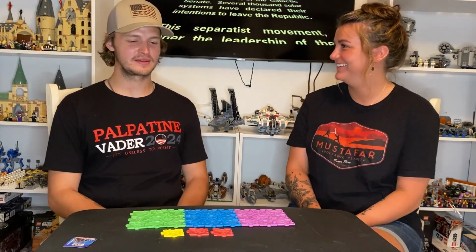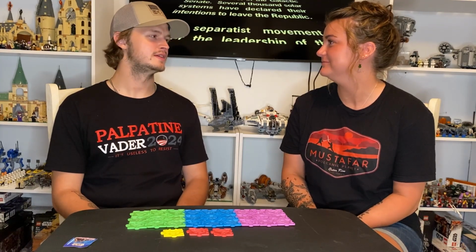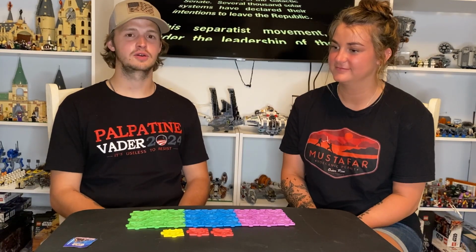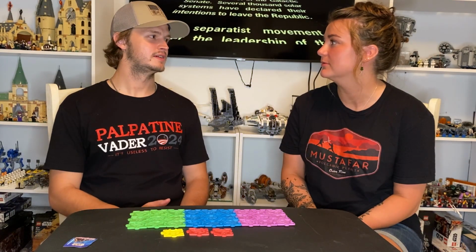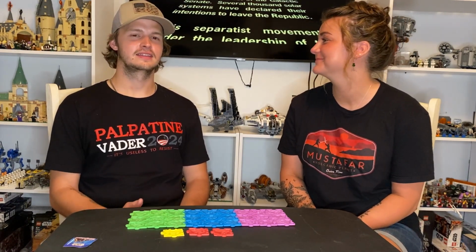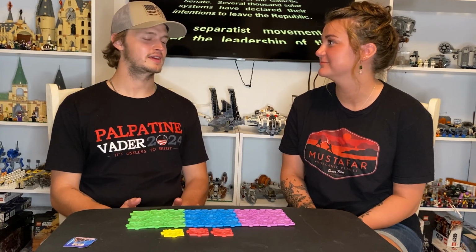So anyways, you could get those in 4 colors: purple, blue, green, and red. And then there was also a yellow color, which had Clone Troopers, which was kind of like a limited edition piece. It only had Clone Troopers. It was a limited edition piece, and the Clone Troopers were only in yellow. That was all you could get that piece in.